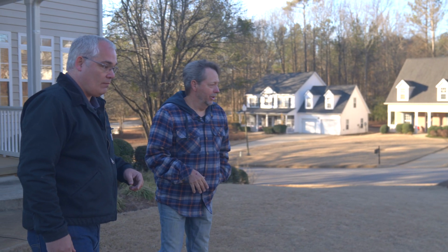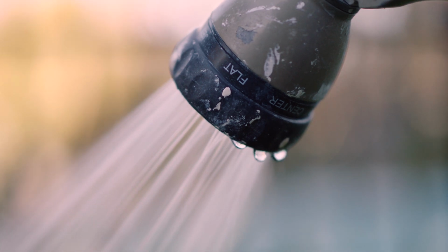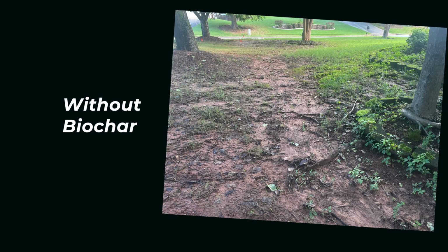I had tried everything, adding more water, doing fertilizers. There were areas of my front yard I could not get grass to grow. The results came a lot quicker than I expected. I felt like I would get some positive results of it. How much, I wasn't sure. It happened in one growing season.